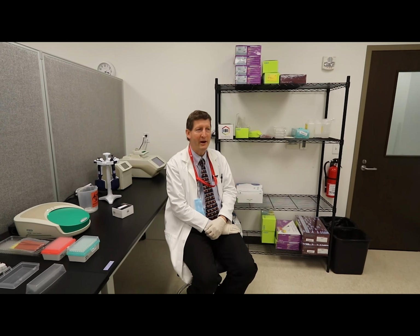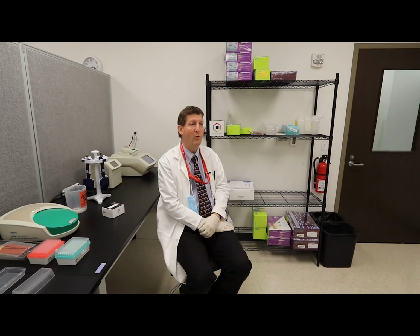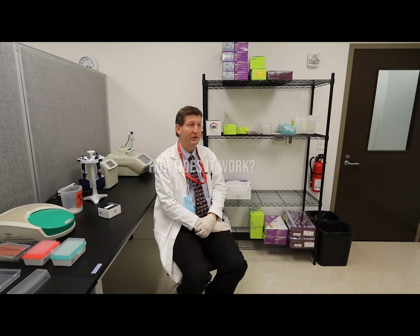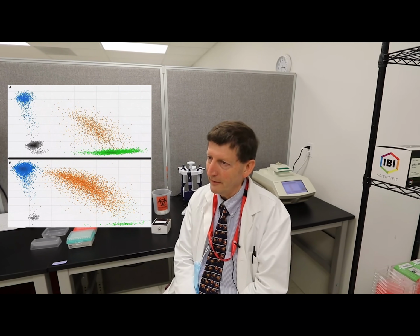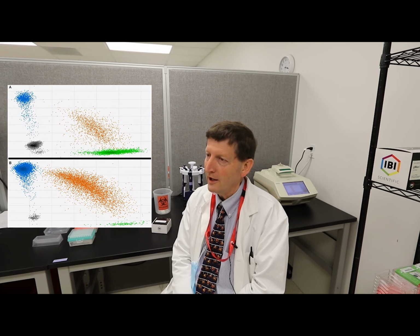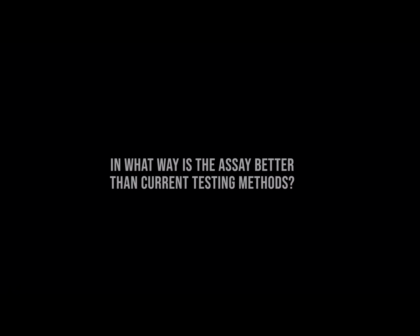What is the smoke signature assay? The smoke signature assay is an epigenetic assay that is capable of detecting the presence and quantifying the degree of cigarette smoking. How does it work? The basis of the assay is that it quantifies polyaromatic hydrocarbon in cells in the saliva or the blood of patients and subjects. In what way is it better than the current accepted methods for detecting cigarette smoking in individuals?